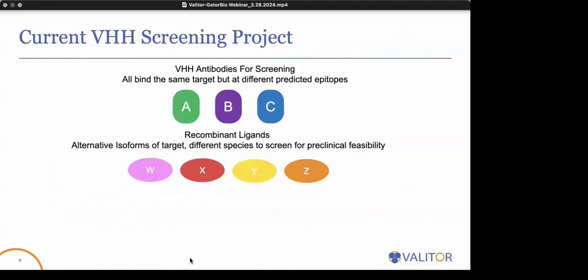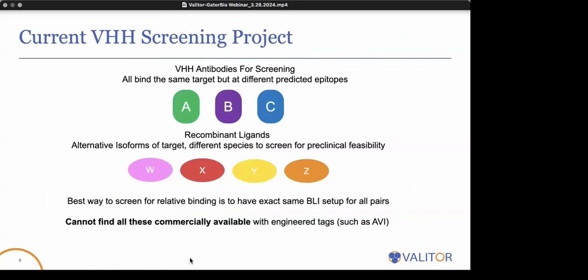Thanks, Livy. So on one of the projects I was working on, I wanted to test 3 different VHH antibodies up against a target protein from multiple species and from different isoforms. One barrier to this was that most of our target proteins that we wanted to test were not commercially available with AVI tags, and therefore I could not go our usual route using the streptavidin sensors.